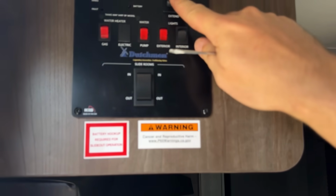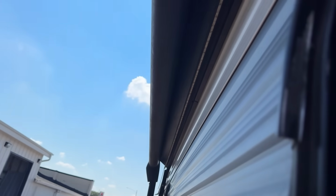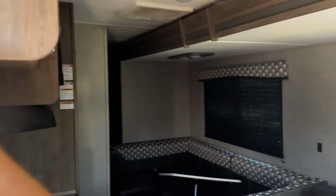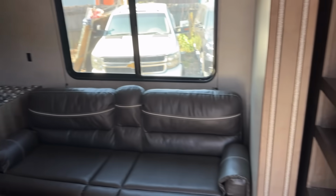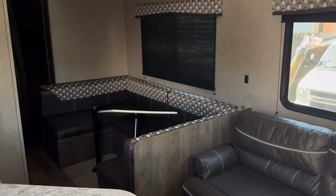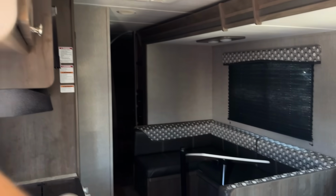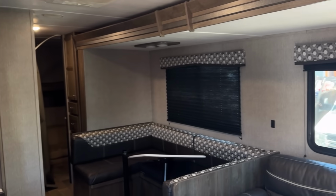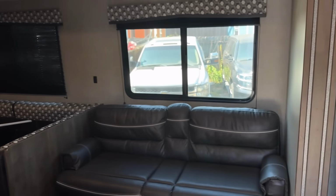Nice. Awning, beautiful. And slide, coming right out. Sweet. I think this literally needs to be wiped down, cleaned up. So far, that's what it's seeing. Let's see, interior lights, nice. That slide is sounding great.